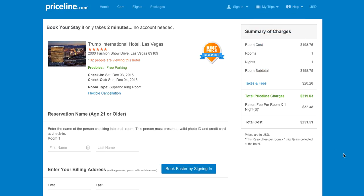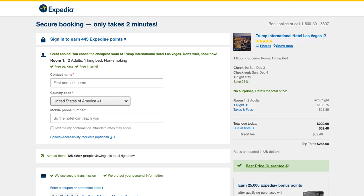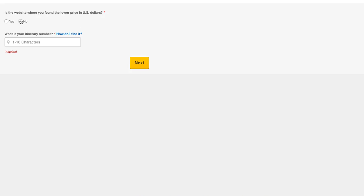So what I would do in this case is I would take a screenshot of this. I would go back to Expedia, I'd do my booking. They will give me an itinerary number. So then you go to the Expedia price guarantee form, and I would kind of just come up with a fake one.